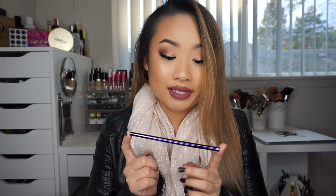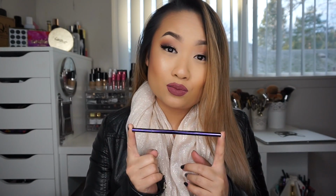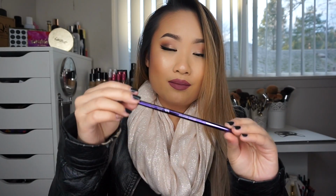Very similar to the Anastasia Brow Wiz in my opinion, except with the Urban Decay Brow Beaters you don't get as much of a color selection. I think they only offer 4 colors in their line, so they are definitely going to need to expand that a little bit more to completely win me over, but this was really awesome. I love it. I love the packaging, the purple metallic and everything, so yeah.